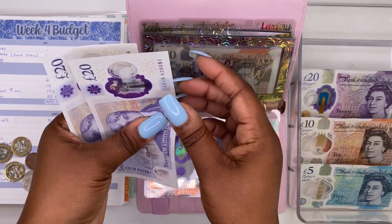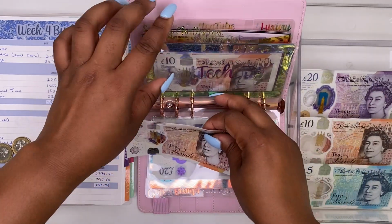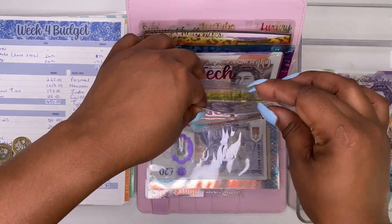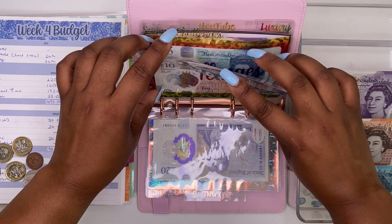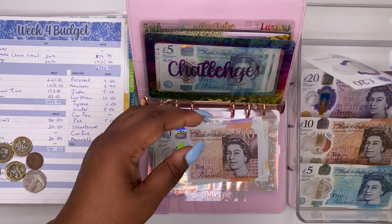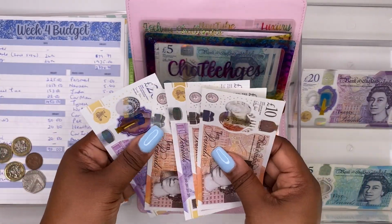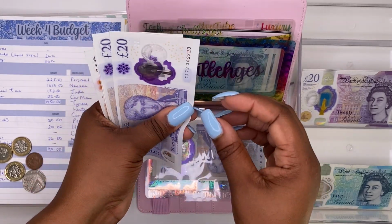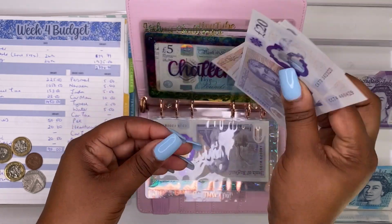So we now have £50 in eating out. Yeah, it was no joke. I mean, it was about £45 for the meal. Yeah, so very expensive. Anyway, tech is going to be getting £30 as well. So my tech envelope, again, no plans for it, but it currently has £70.